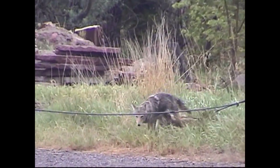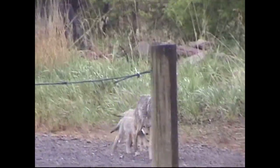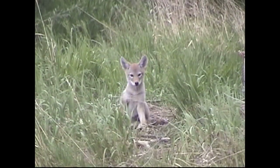Coyote mothers are very protective of young pups and have been known to challenge dogs and people who come too close to their den. If you're in a yard and they're denning nearby, they see your dog as a threat to their pups. So they can definitely exhibit aggressive behavior.